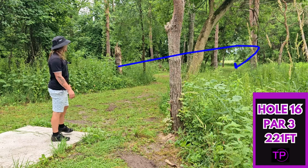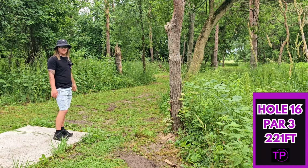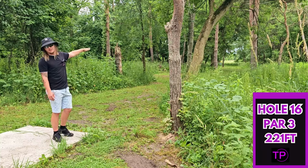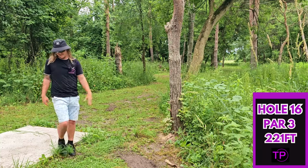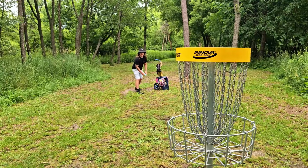Oh, what the? I don't know what I hit. I'm guessing a track from the lawnmower. They just came through here, but that should have skipped nice and it just didn't. It's nice that we're finally starting to pick it up a bit at the end of our round.